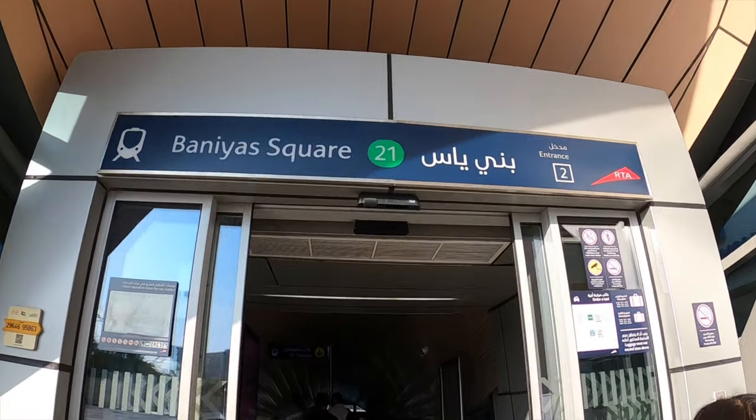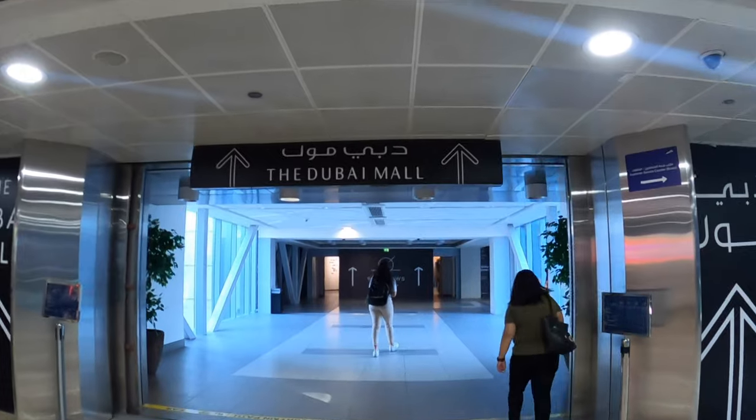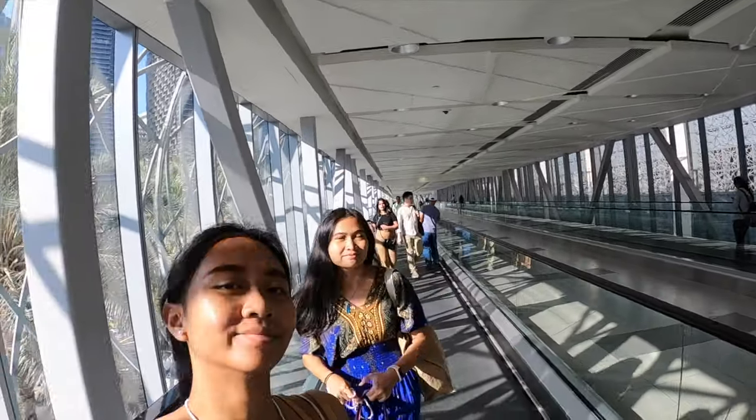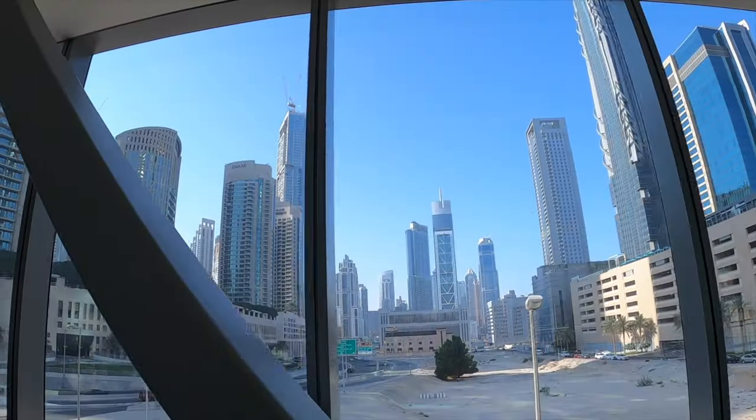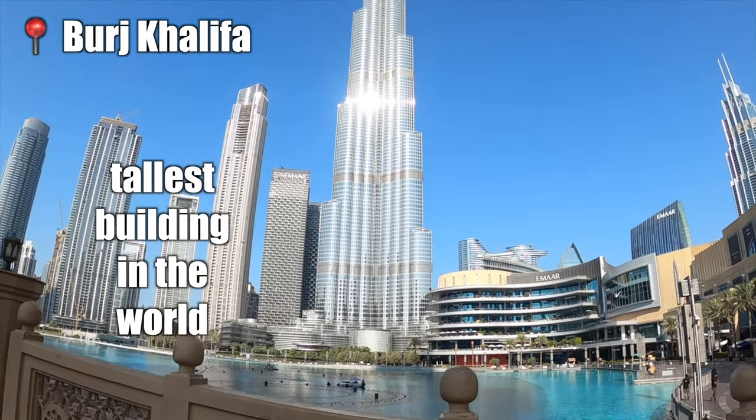So we took a few trains to make it to the Dubai Mall station, and once we got there, we started our walk to the palace downtown. It was quite a long walk, maybe around 20 minutes, but that wasn't a bother because on the way, we witnessed the tallest building in the world.